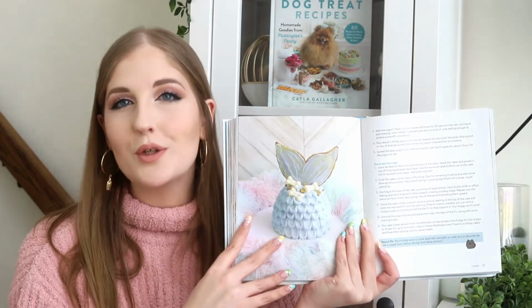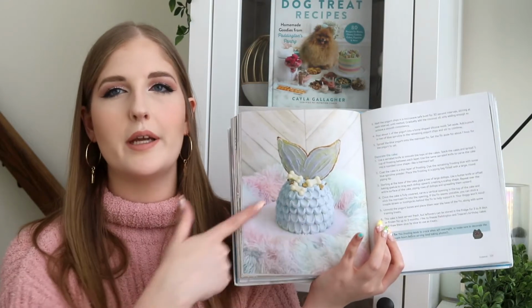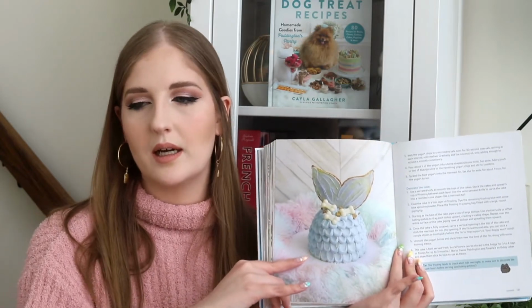I think it's so cute. And also, if you're curious where this bed is from, this is from Amazon. There are these little furry donut beds on Amazon, and my dogs love them. I'll link them below if you want to check them out. I think they've even surpassed the Pottery Barn beds. They are their most favorite beds for sure.